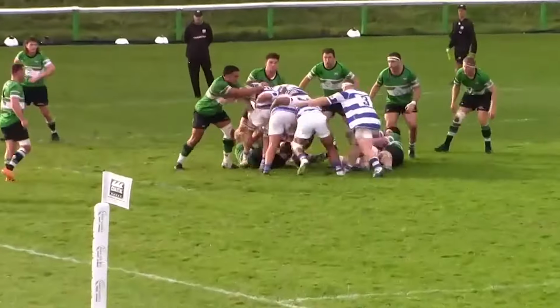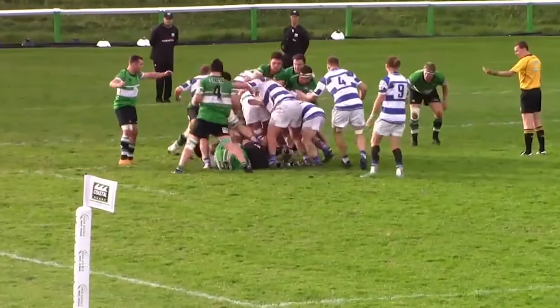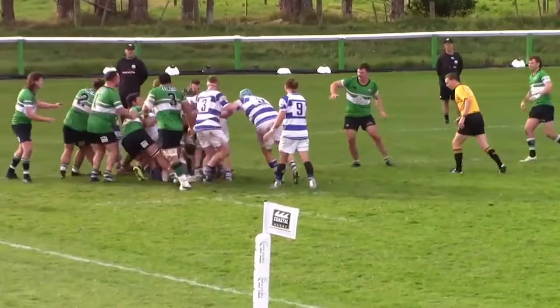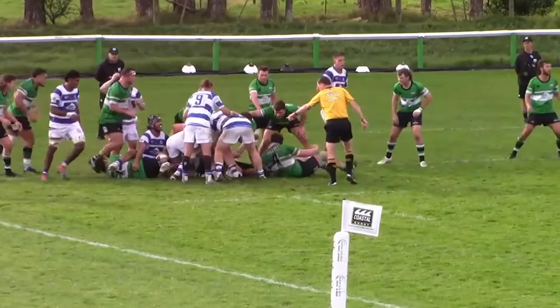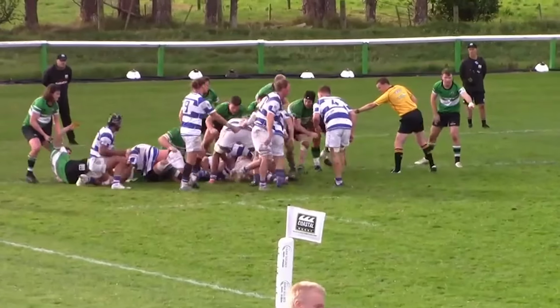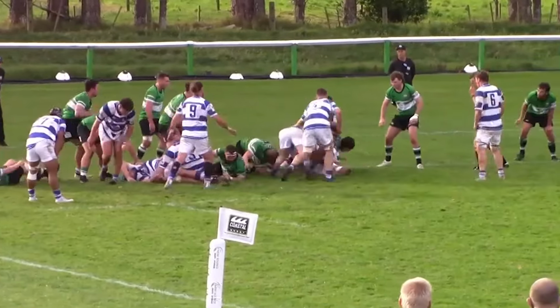First job done. The drive is coming through. Coastal have stopped it momentarily, but still marching forward. It's gone to ground now. They'll have to move quickly. Expect the pick and go.